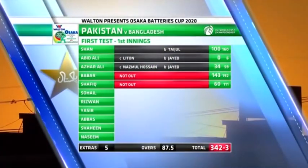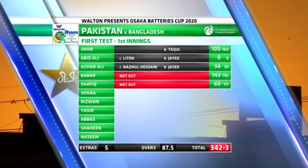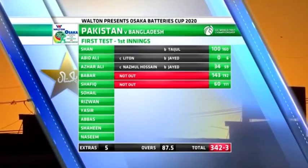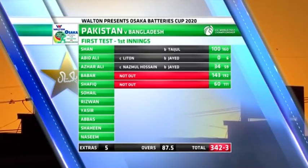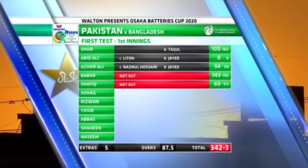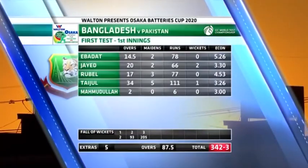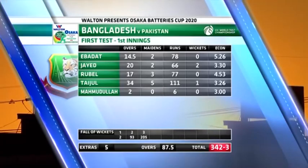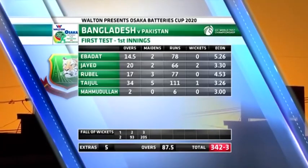Pakistan further consolidated their position in the test match in the final session of play on day 2. Babar Azam 143 not out, Asad Shafiq 60, and Pakistan eventually 342 for 3 at stumps. Bangladesh bowling struggled. 2 for 66 for Jayed was the pick, 1 for 111 for the spinner Taijul. Ebadot, Rubel and Mahmudullah was tried for 2 overs, all wicketless.